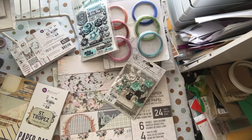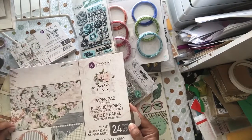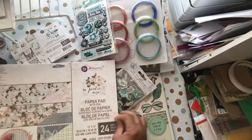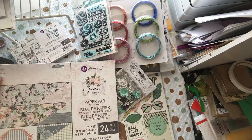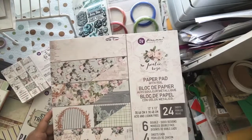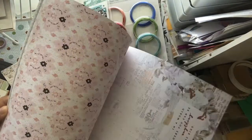that lends to masculinity. So the next Prima I got was 12 by 12, because I didn't have any 12 by 12s. So I wanted to get one of those, and they actually had like 7 or 8 of the same pad at the store that I found this in. So this is 24 sheets, 12 by 12, 6 double-sided, 4 sides each, and this one is poetic, so it goes along with this right here, and it's 217-2109. So again, I'm going to do a little quick flip so you can kind of see.